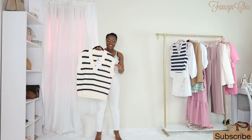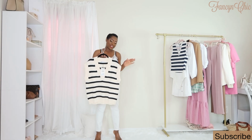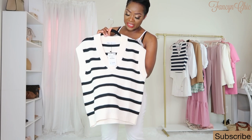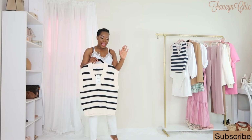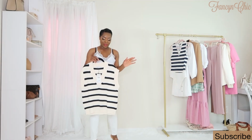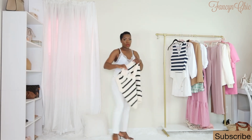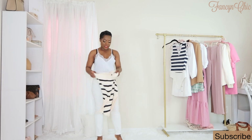The next item is this. I know it's spring, we shouldn't be talking about sweater vests, but I love this striped sweater vest. It's a size medium. It's $39.90. I just have so many outfit ideas in my head right now. But for now, since the weather is not too cool, this is how I would style it.